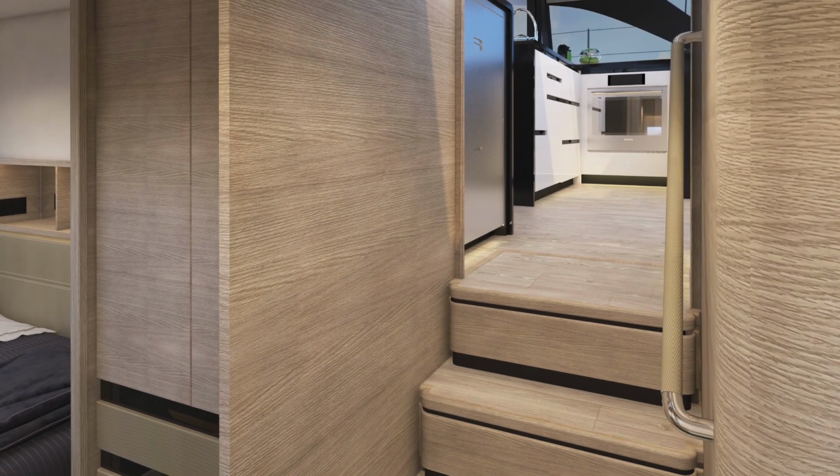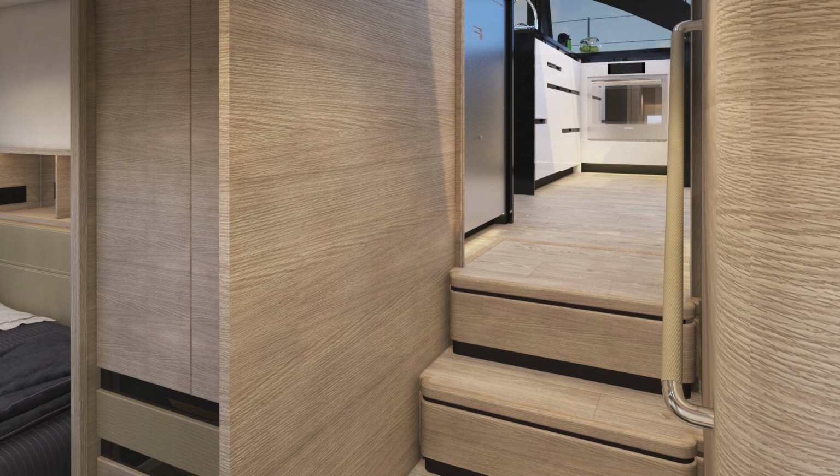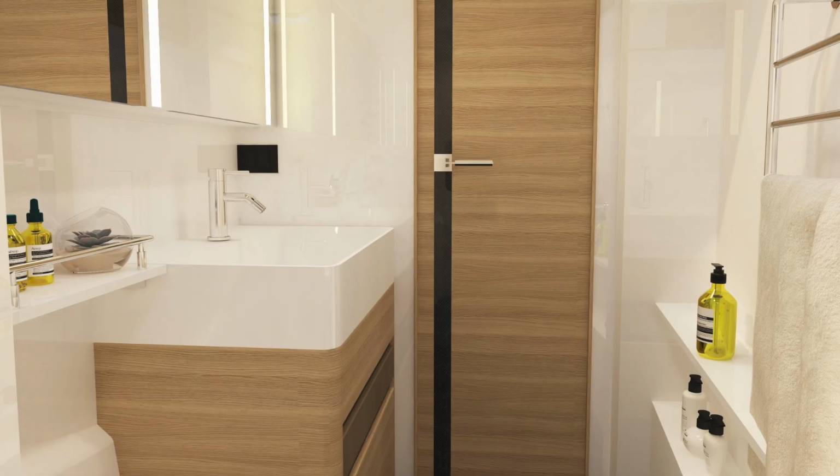Let's now step into the hulls here, and you can see the beautiful rounded corners. Here is one of the heads here. Again, rounded corners, beautiful details of inlay on the doors. You can bet your bottom dollar all the fixtures are going to be top-notch.